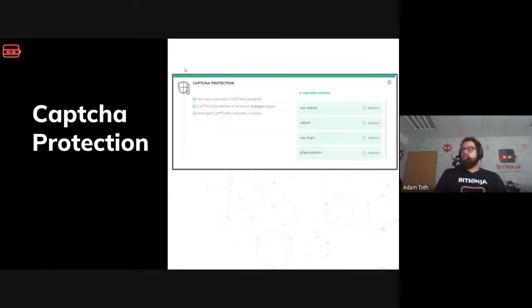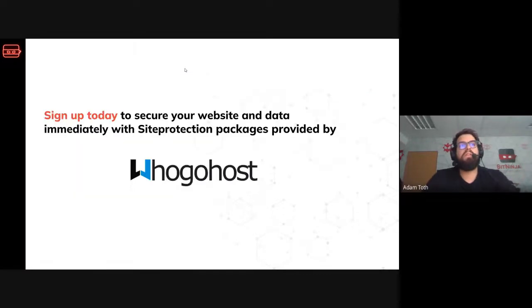And of course, we have CAPTCHA protection as well, because we saw that a lot of brute force activities are happening against our customers' websites, for example, against the WP admin login sites and so on. So you can set up custom CAPTCHA pages for that with Bitninja.